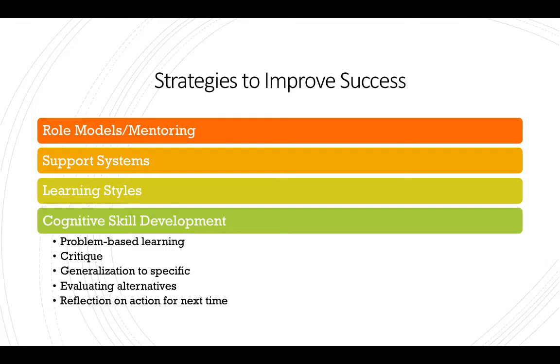So we spend a tremendous amount of time developing this cognitive skill development in nursing school. And we should be looking at ways that we can help scaffold people to be successful in these areas. Sometimes students don't come in with good problem-solving skills. Things have been done for them.